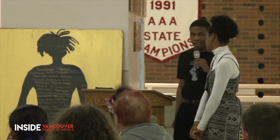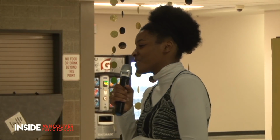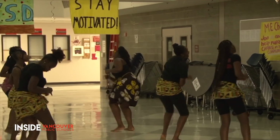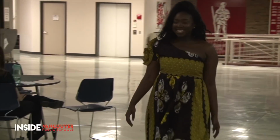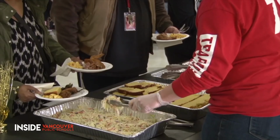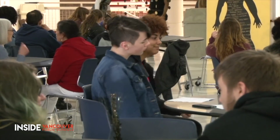The students put on a variety of entertainment, such as singing, dancing, examples of, I think, step dancing. There's also elements of Gambian dancing, fashion, mostly traditional African wear fashion show, poetry, I realize that queen is me, and food. Food that tastes really good, some stuff that people haven't tried before. But most of all, a lot of pride and fun.